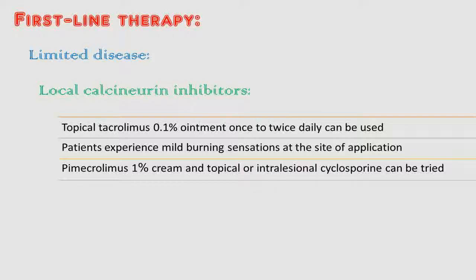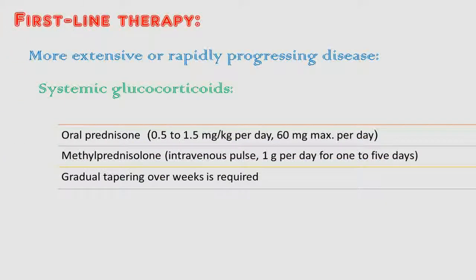Occasionally, patients experience mild burning sensations at the site of application. A case report documented improvement with pimecrolimus 1% cream, and improvement with topical or intralesional cyclosporine has been described in a few patients.